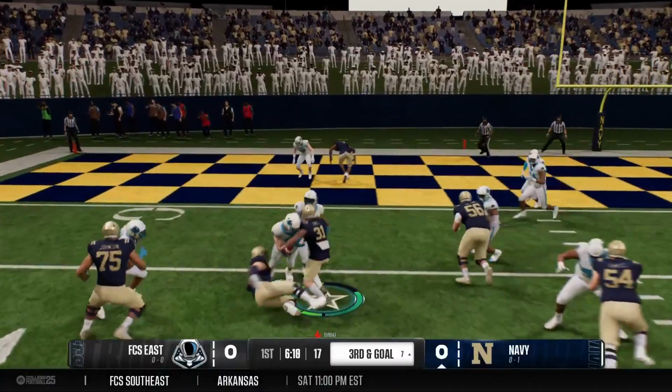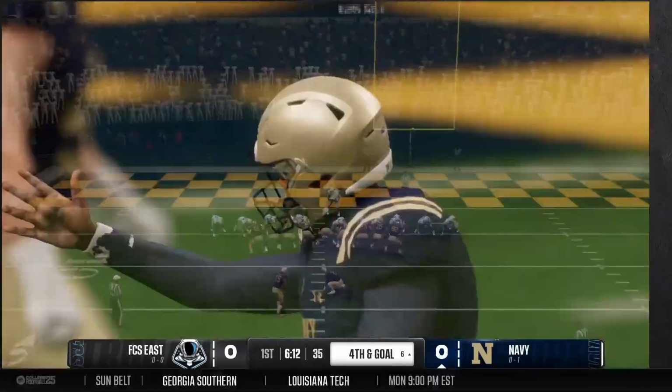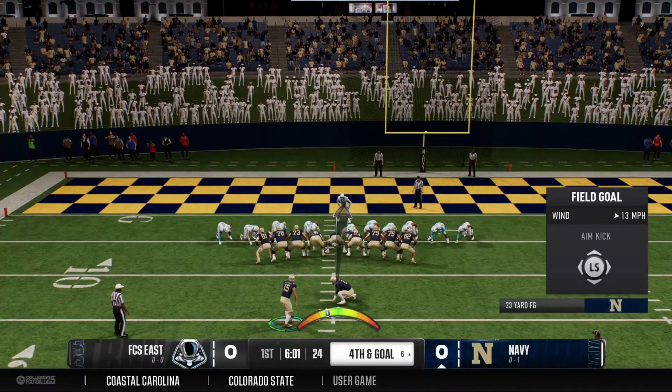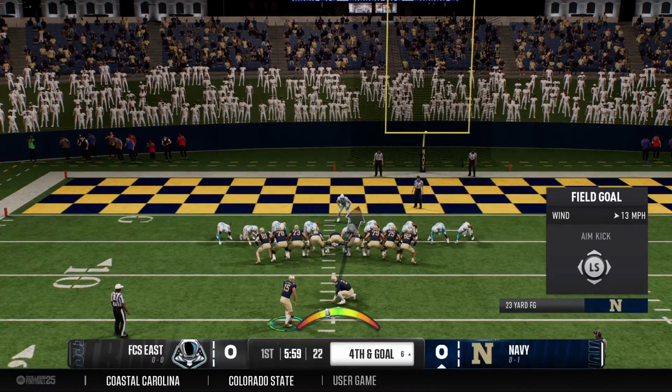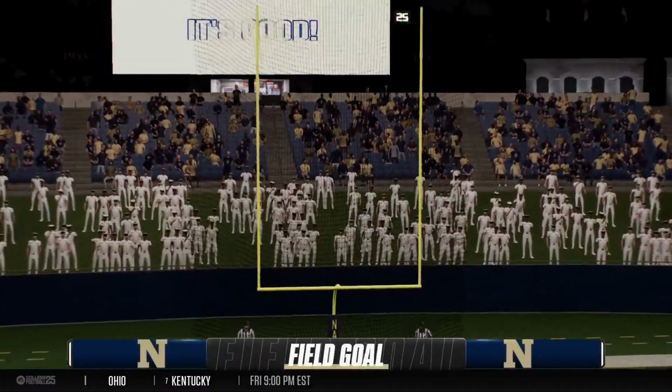The give from the gun. Pulled down for the tackle. And how about a decision time right off the jump? 4th down. Do I want to go for it? First drive. Palmer, what you going to do? I'm taking the points right here.